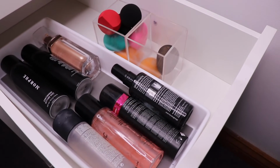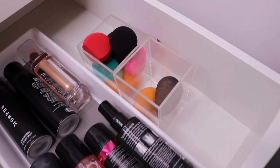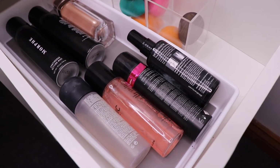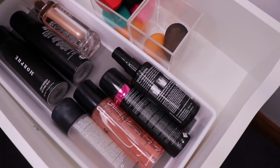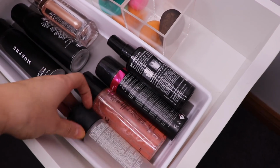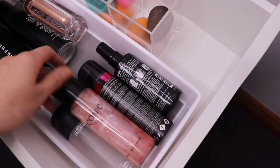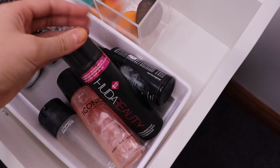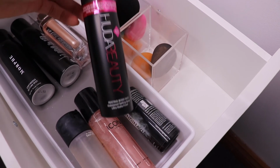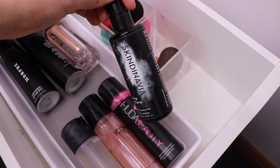So these last couple of drawers are a little bit more empty. This over here has my clean beauty blenders and my dirty beauty blenders, as you can see. I also have my finishing sprays here and also a Huda Beauty illuminator. So I have my Morphe setting sprays here, my MAC Fix Plus. Also I love this one, the Iconic London Prep Set Glow. I also recently got this, which I haven't tried yet, which is the Huda Beauty Resting Boss Face setting spray, and also another staple of mine is the Skindinavia setting spray.